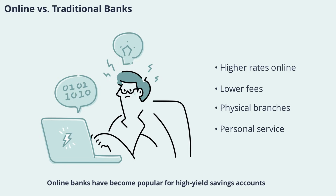Online banks have become popular for high-yield savings accounts because they typically offer higher rates and lower fees. Traditional banks may offer more physical locations and in-person service, but their rates are often lower. Think about what matters most to you: convenience, technology, or personal service. Both options are safe, but online banks usually have the edge when it comes to maximizing your savings.